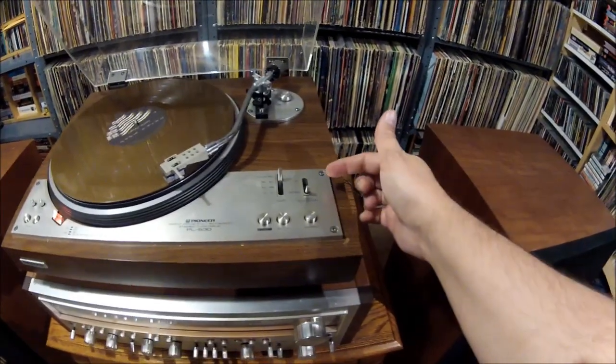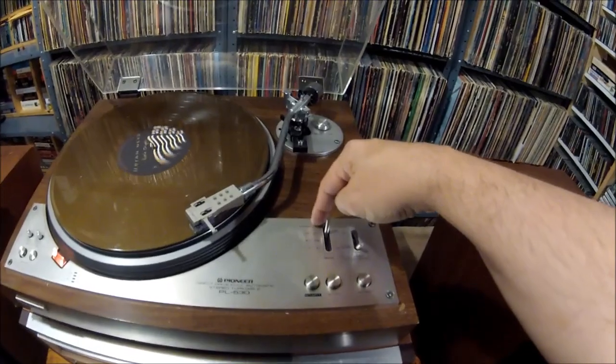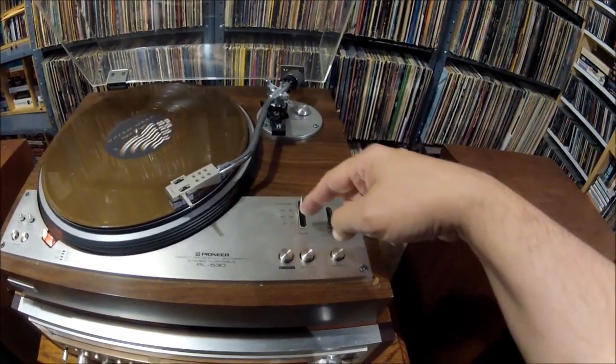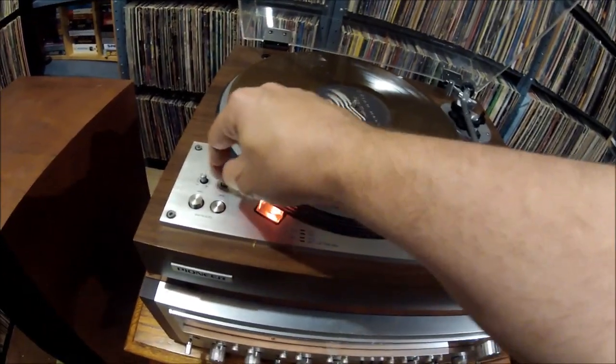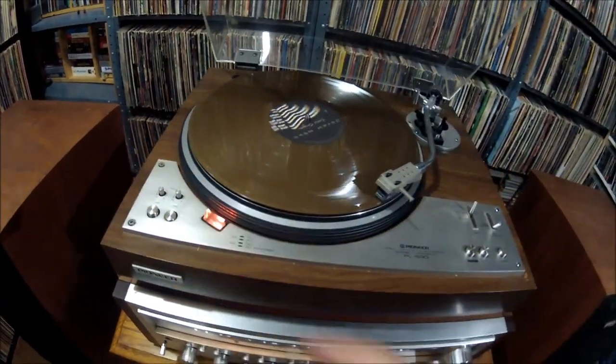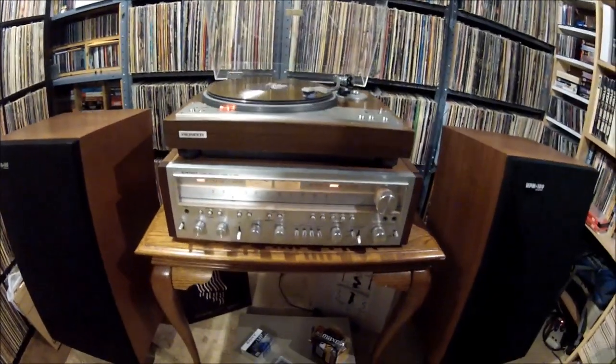It has the normal stuff: arm up, repeat, stop, start. Switch it to manual mode: 12 inch, 10 inch, 7 inch. Here's the speed control. I think the speed is a little bit off. This may need some DeoxIT or something. I hope it's something simple. But it's playing fairly close to the right speed.